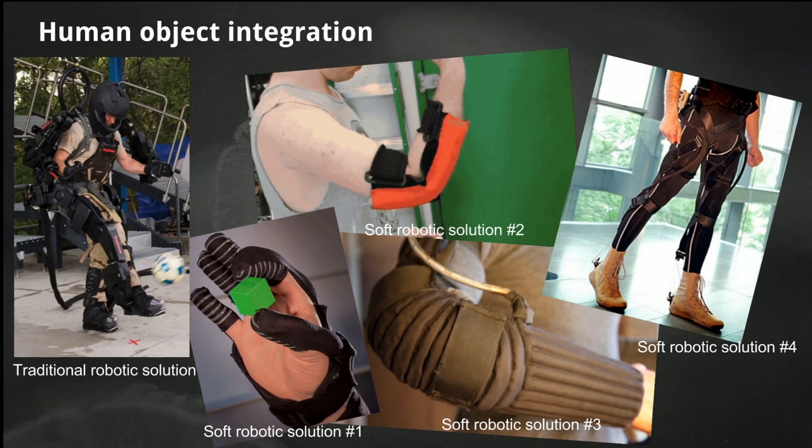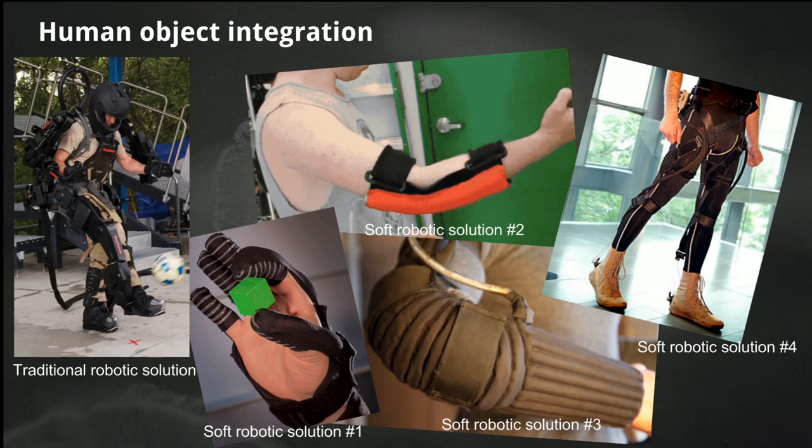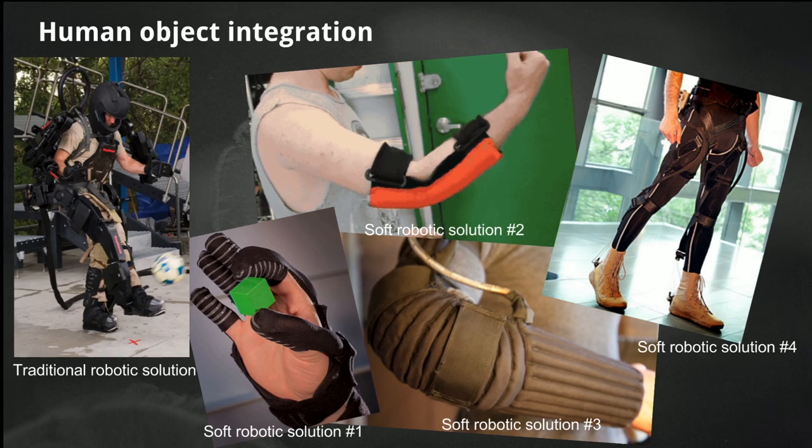And the other disadvantage is the mass versus power problem. So you end up with these big robots, but they need so much power that you end up with a bigger battery pack or you end up more tethered. So if we can circumvent that by using lightweight soft materials, we gain a lot of efficiency in the system.